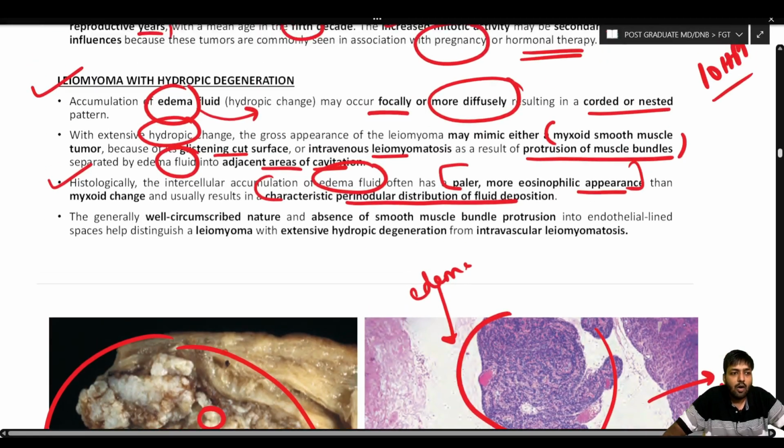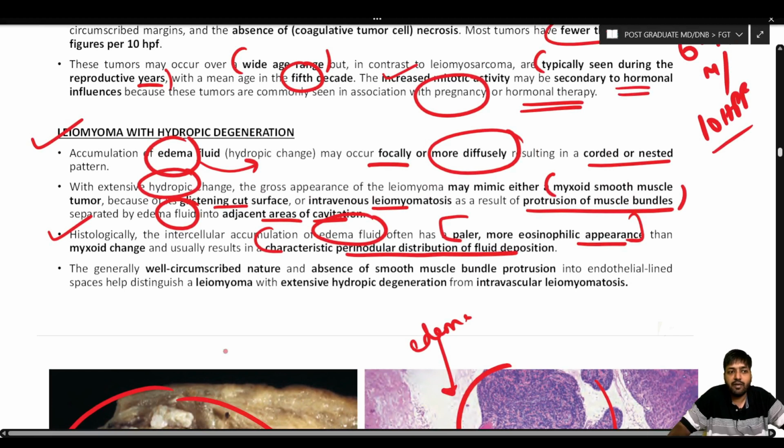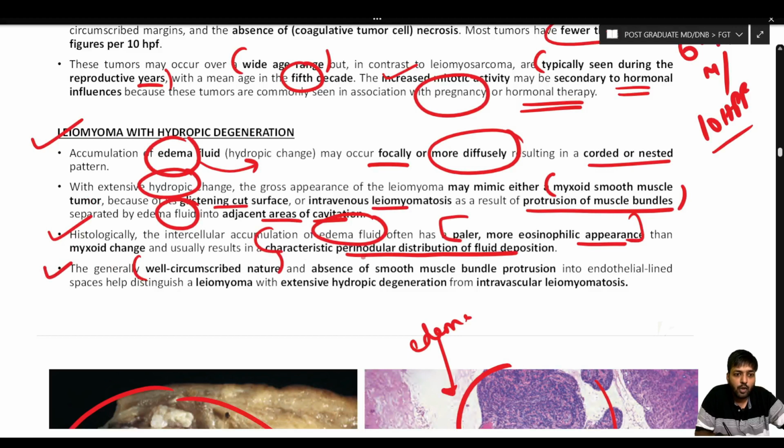Okay, now what are the features that are favoring hydropic degeneration? The generally well circumscribed nature of the tumor, absence of smooth muscle bundle protrusion into endothelial lined spaces, very important. Okay, it helps to distinguish the leiomyoma with extensive hydropic degeneration from intravascular leiomyomatosis.